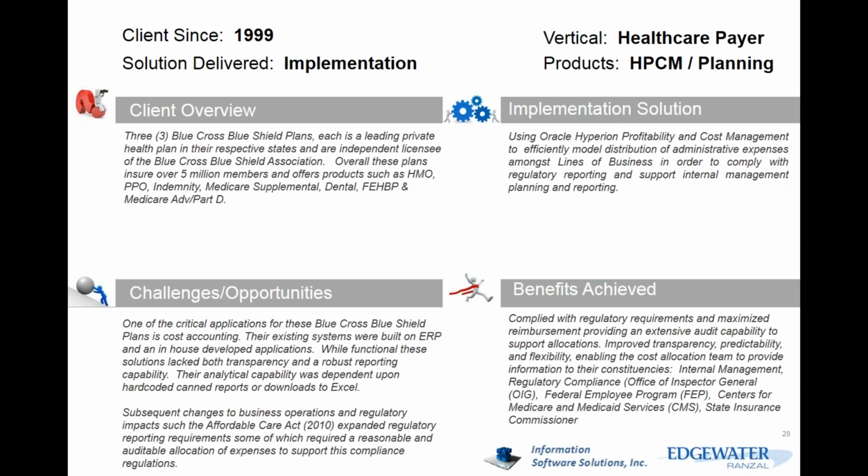The key challenge that they had was that they were on an ERP implementation, or they had their own custom-built applications. With the advent of the Affordable Care Act, it pushed them in a direction where they needed to move off of those models because they had to make changes to their allocation approaches to support the regulatory reporting that came along with it.